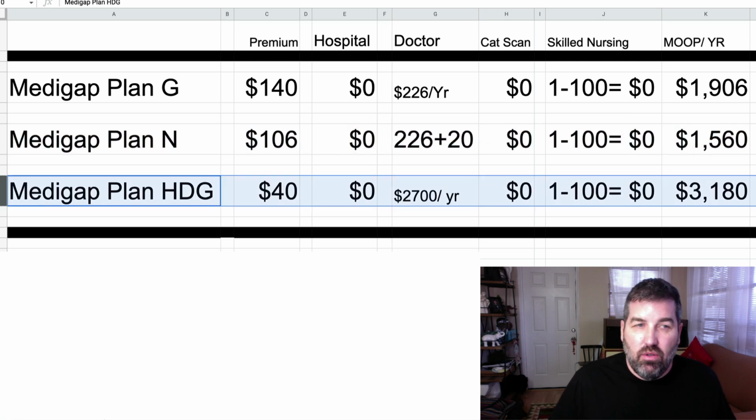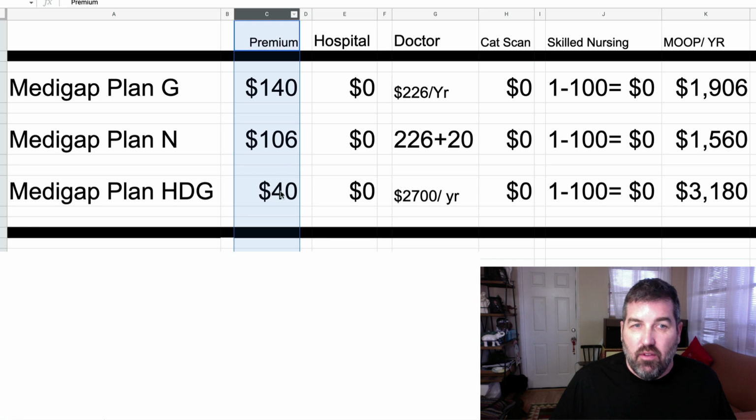So let's jump into the Medigap Plan High Deductible G. Now, the premium for this, $40 on average. This is $100 less than regular Plan G. Now, this plan, from what I see, the reason why people get on this plan is because they do not want to pay that extra $100 up front, obviously. That's $1,200 more a year.